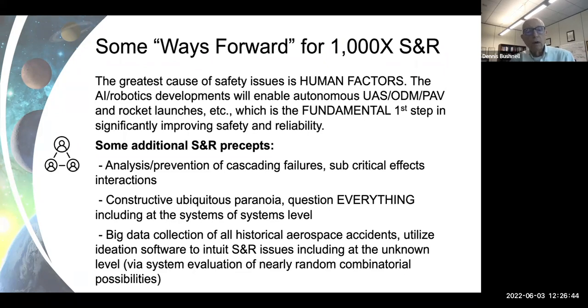Beyond that, we need to worry about cascading failures. These are failures that are subcritical, that if you look at the individual failure, no, it's okay. But in a system of systems, if several of them cook off, it's not good. And then we need to question everything, exhibit constructive, ubiquitous paranoia, and then use big data collection of all the historical aerospace accidents and near misses, and send in the AI so that we can learn what we really need to worry about. So there's very few unknown unknowns. Next chart.